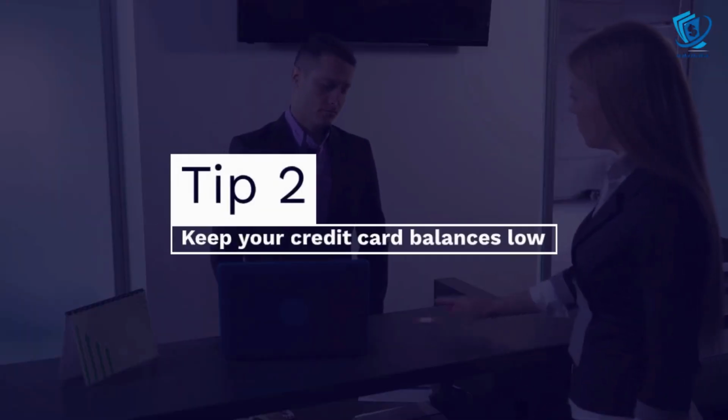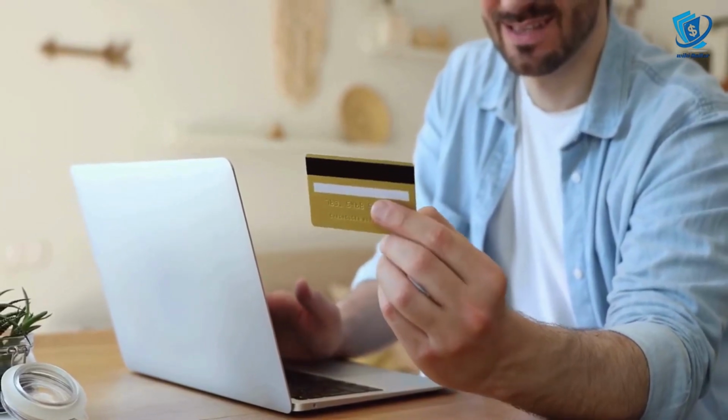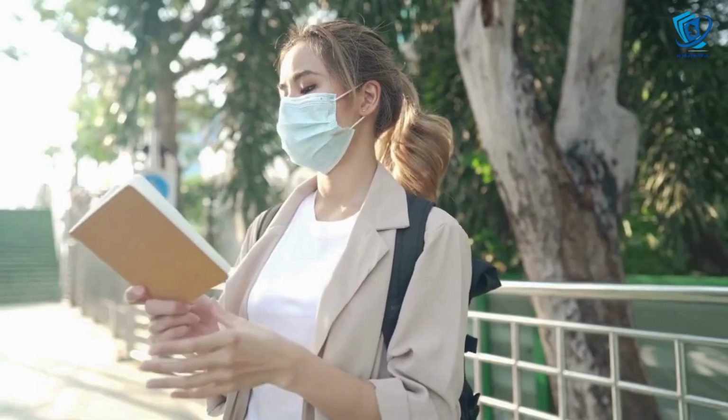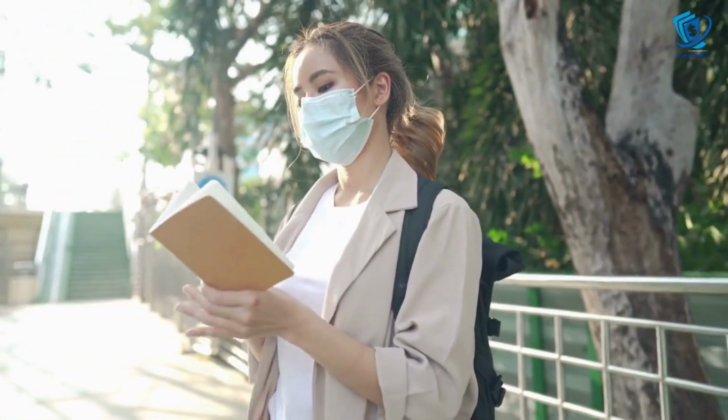Tip 2. Keep your credit card balances low. This is called credit utilization, and it makes up about 30% of your score. The rule of thumb is to keep your credit usage below 30% of your credit limit. For example, if your credit card limit is $1,000, try not to use more than $300 at any given time. Keeping your balances low shows lenders you're responsible with your credit.